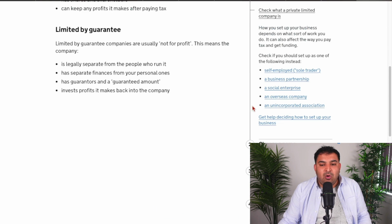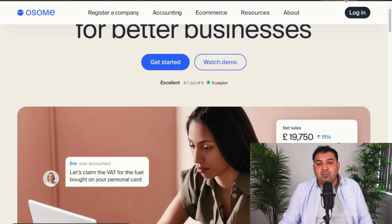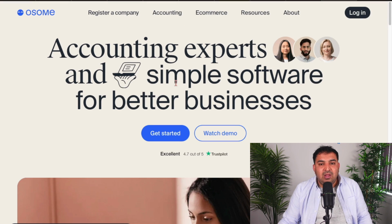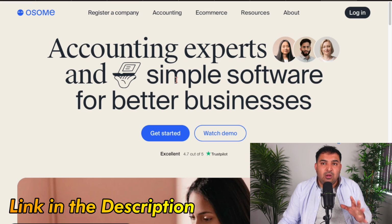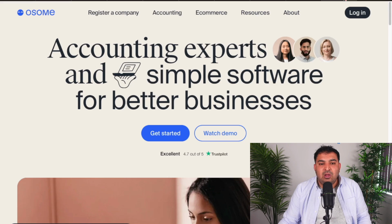But once you come onto the Companies House website, everything seems very complicated. But if you go on Osome, I'm going to put the link for them inside the description. It's going to cost you the same money. You're going to have to pay £12 to Companies House, and you're going to also pay £12 just to Osome. But the difference is they're going to do all the paperwork for you, and they will be able to have you up and running in no time.